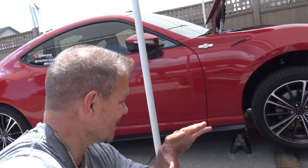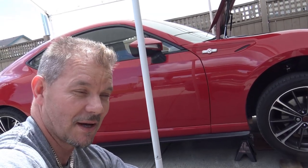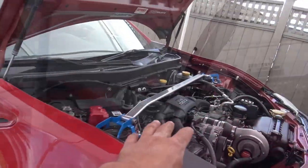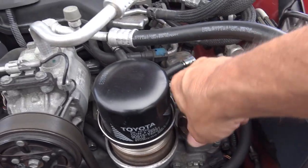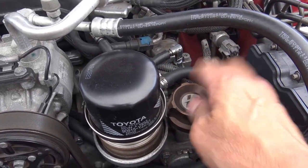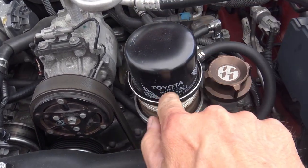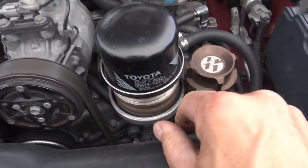All right, so you can see that the car is safely up on jack stands, as you do if you want to stay alive. And the next step is to drain the oil. Now, of course, I started the car. I let it run for a while just to get everything warmed up. And to help the oil drain out, I'm also gonna open up the oil cap, take this off. We're gonna change the oil filter as well with another Toyota oil filter. So let's get this messy job started.